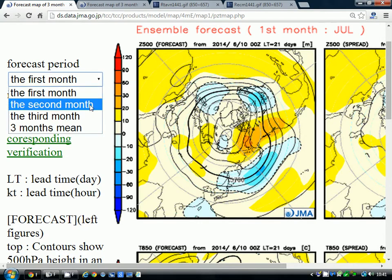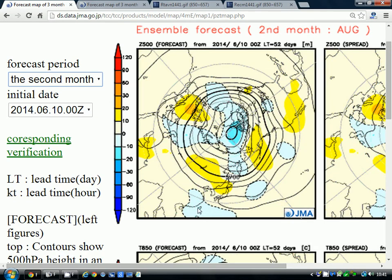Now, as we go through to the second month, which will be taking us through to August, we get a bit of a change. The trough starts to lift out and move up towards the northwest. We get a ridge of high pressure beginning to set up to the east and the southeast of the country, a ridge of above average heights, and the consequence of that will be to start to shift winds into the south or the southeast. So that could potentially be a very warm month in August.